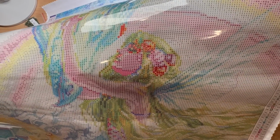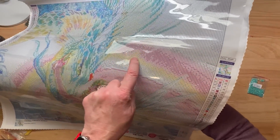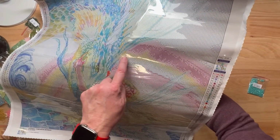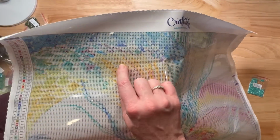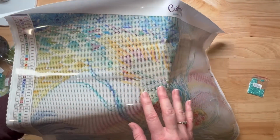Oh, this is so pretty. And it's all through this area right here, like in the rainbow. This yellow part of the rainbow, I see a ton of sixes. Let's see where else, y'all. Oh, I see it in the dragon up here. I see some sixes. Yeah, that's going to be so pretty.